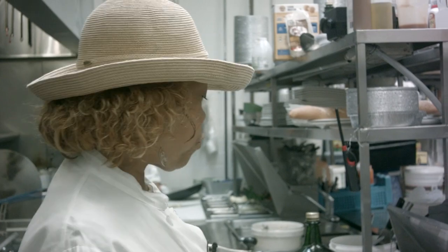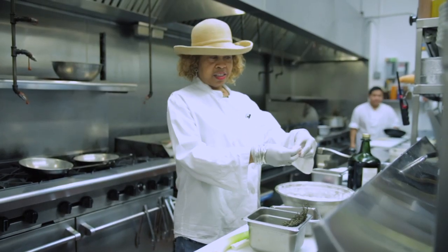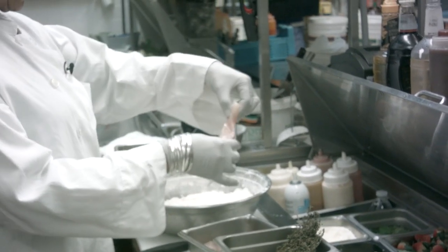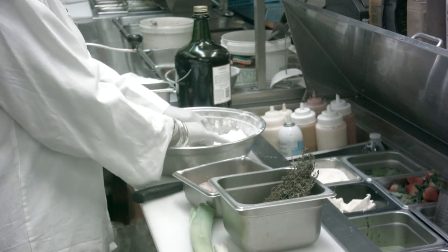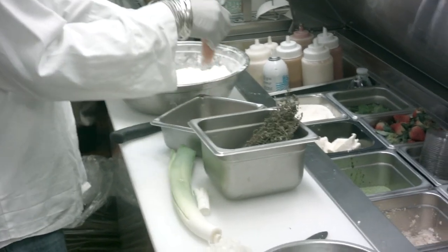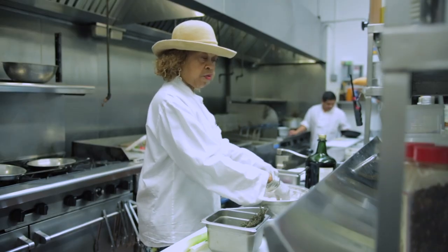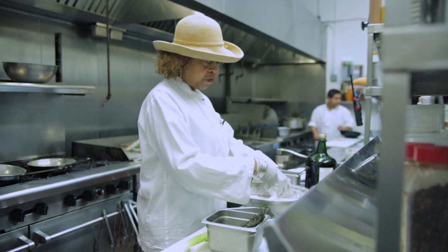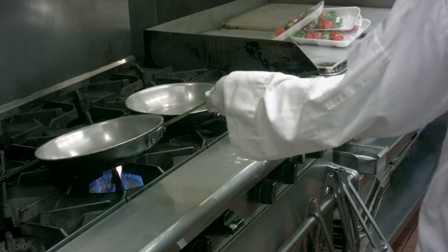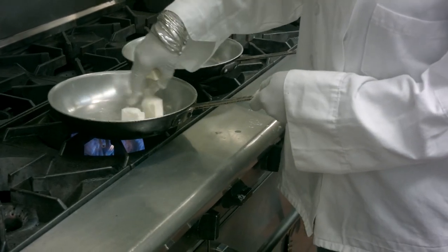Okay, we're going to start with the chicken breast cut in these pieces, kind of thicker pieces like this. We flour it first. Four pieces, that's enough for one person. We take some butter, turn on the heat, and we're going to saute the chicken there.